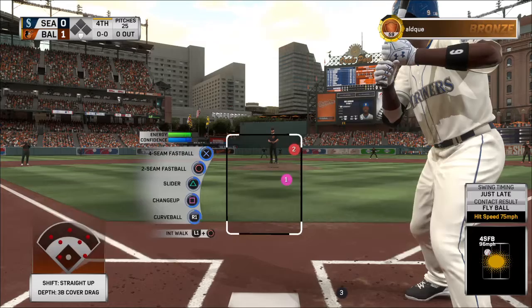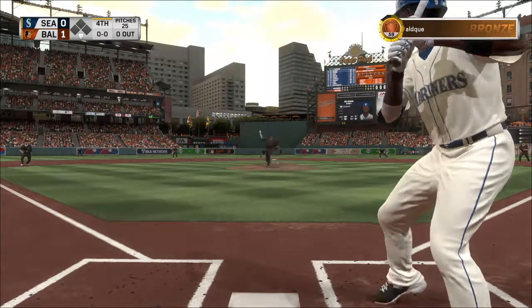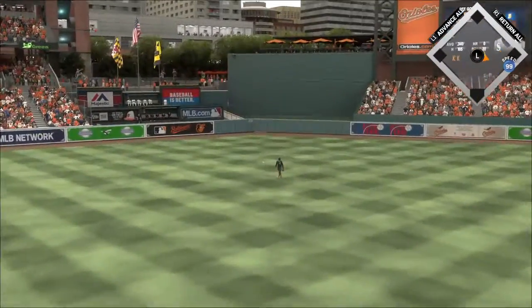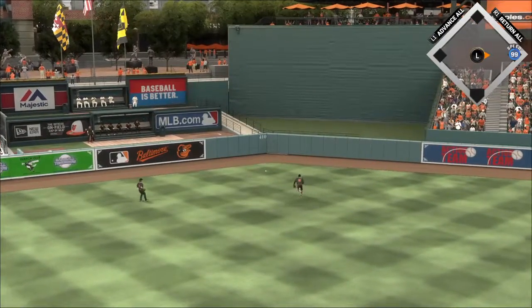Striding in once again, D. Gordon comes into this at bat 0 for 1 in the ball game. Line drive to center field. And that finds the outfield grass for a base hit.